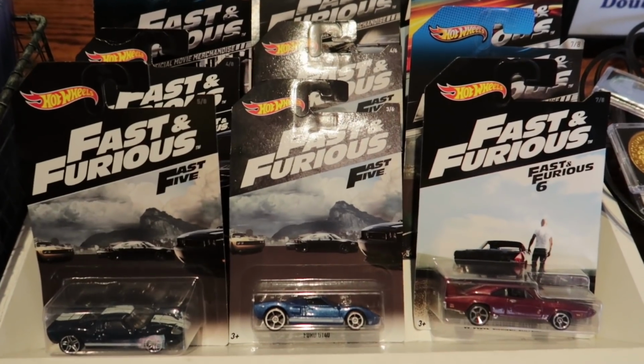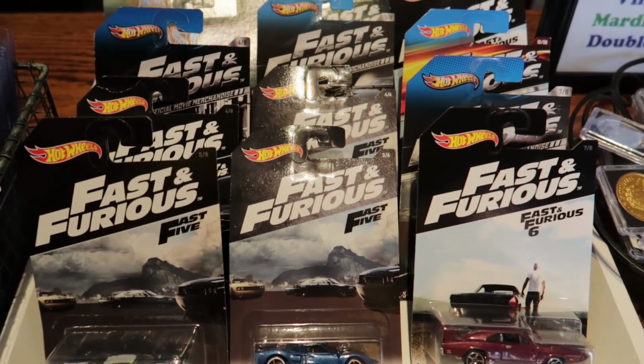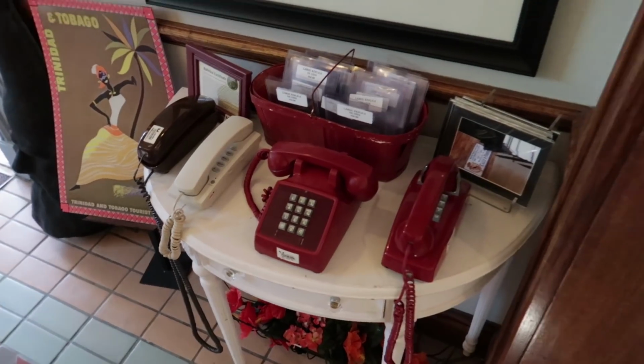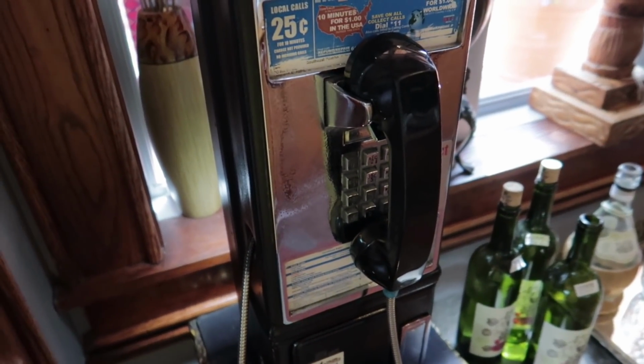We have a bunch of Fast and Furious Hot Wheels. Check these out. You know what these are? These were once called telephones. And if you couldn't carry one with you, you could pay to use this one.